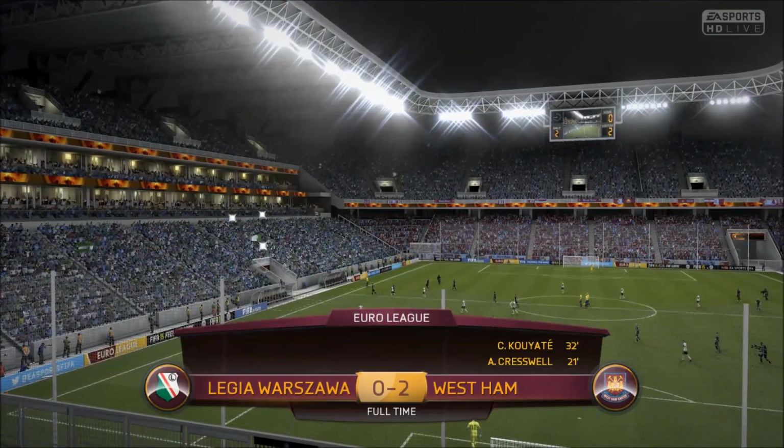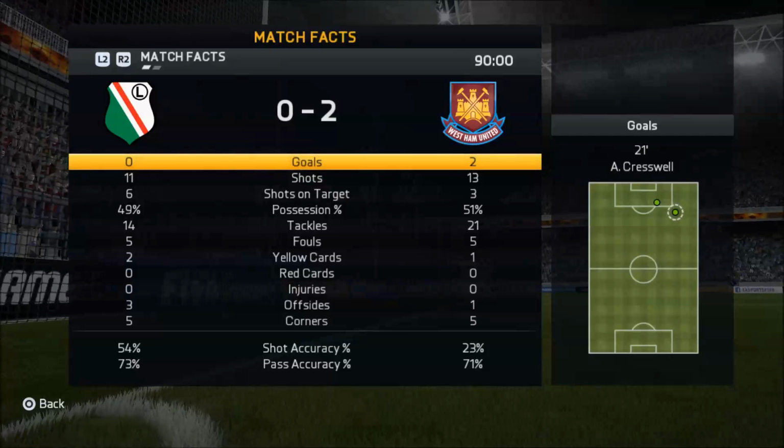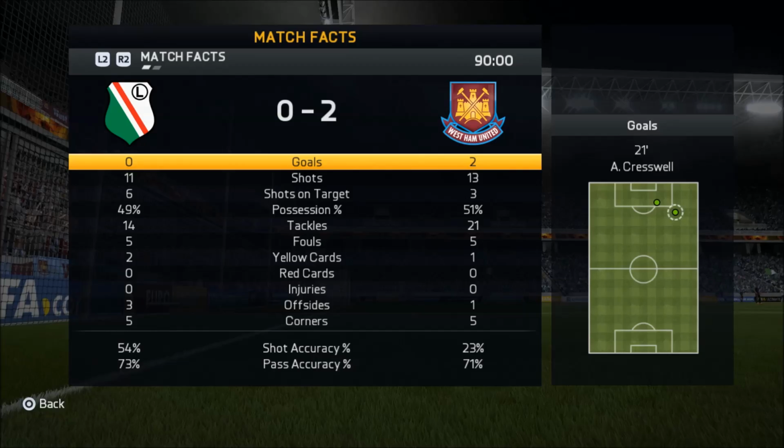So we pick up our first 3 points in Europe. That's a fantastic way to finish out this episode. And like I said, Chiate, man of the match, gets the 3 points. Adrian gets 2, and Aaron Cresswell with that fantastic goal does get 1.